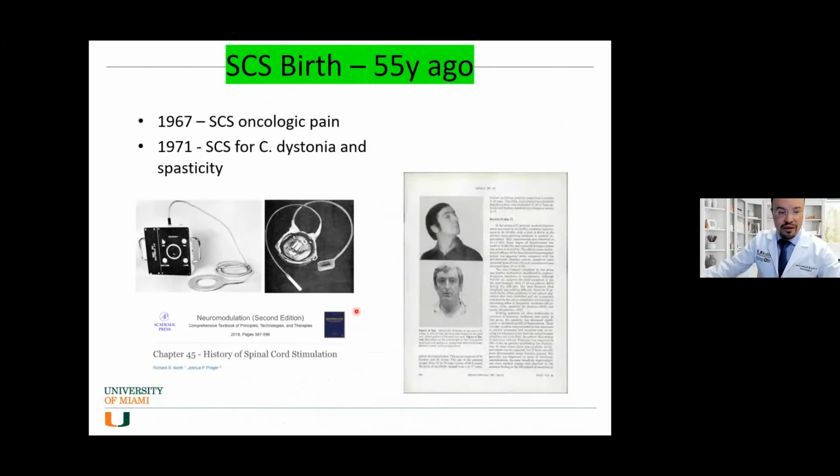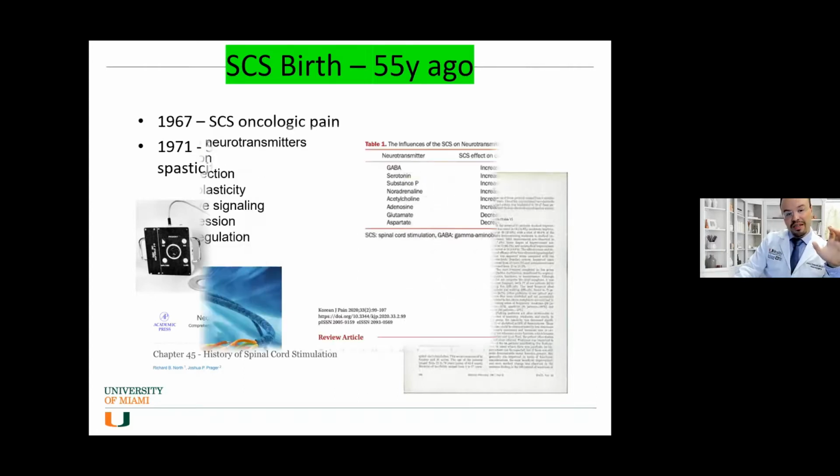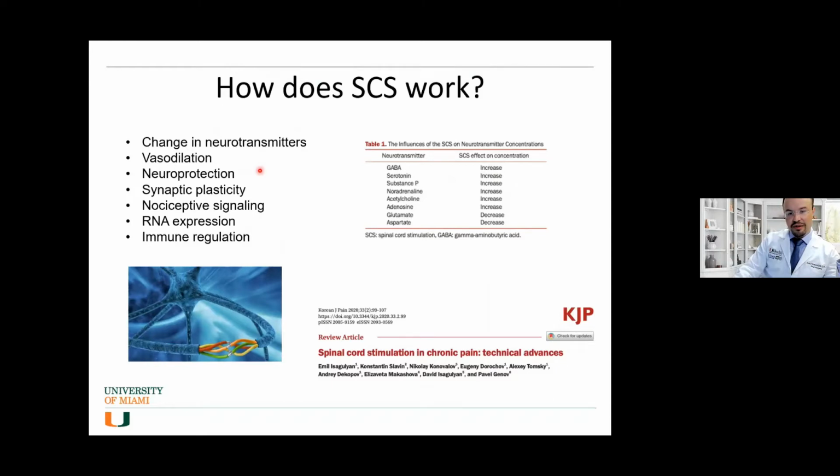Well, by coincidence, in March 55 years ago, spinal cord stimulation was born. The first patient was implanted by a neurosurgeon in Wisconsin, Dr. Norman Shealy. He implanted a patient that had bronchogenic carcinoma and pain in the lower abdomen, and it was successful. The pain improved. A few years later, another patient was implanted for cervical dystonia and spasticity. So that's the birth of the technique, and it developed until now, when neurostimulation of the spinal cord has mostly replaced the ablative and destructive procedures and is the most common procedure performed for neuromodulation in pain.